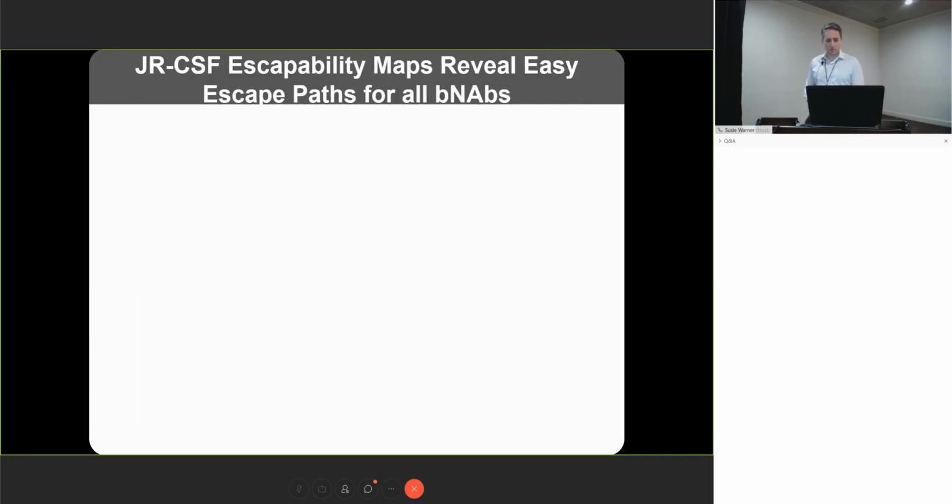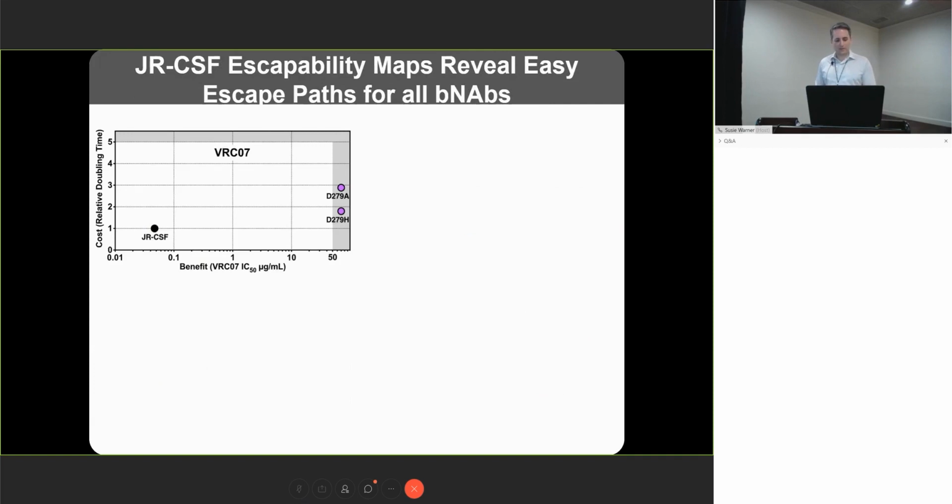And just to sort of show you what it looks like for JR-CSF, what we saw were, again, single base pair changes now, leading to complete resistance from BR-C07 with fairly minimal, in some cases, fitness costs.